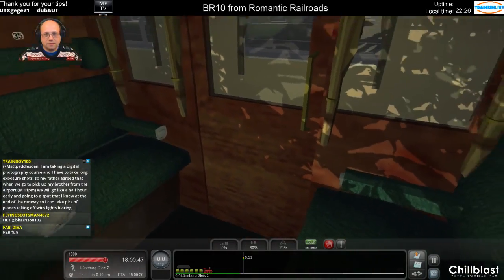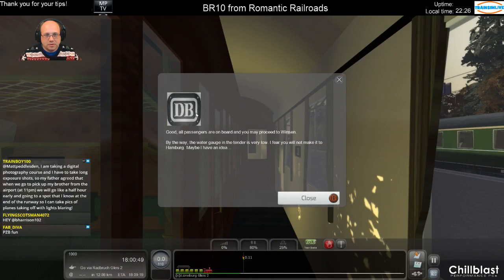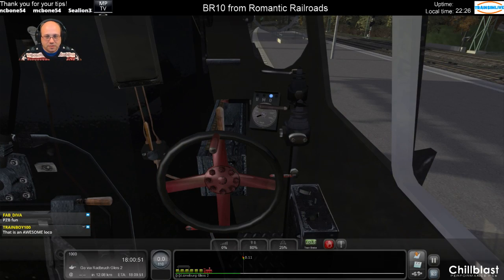Passenger view. Right, all passengers are on board. You may proceed to Vincent. By the way, the water gauge in the tender is a bit low. I fear you'll not make it to Hamburg. I might have an idea.